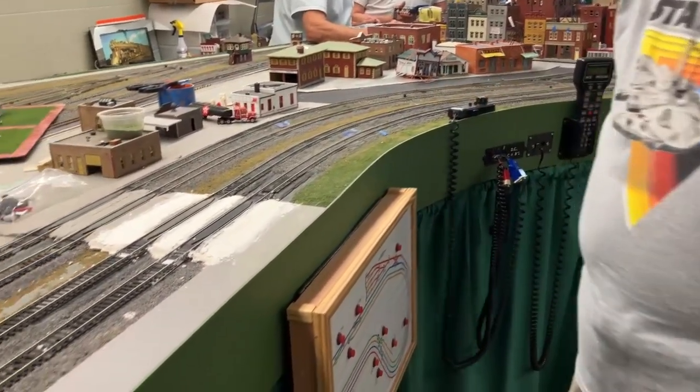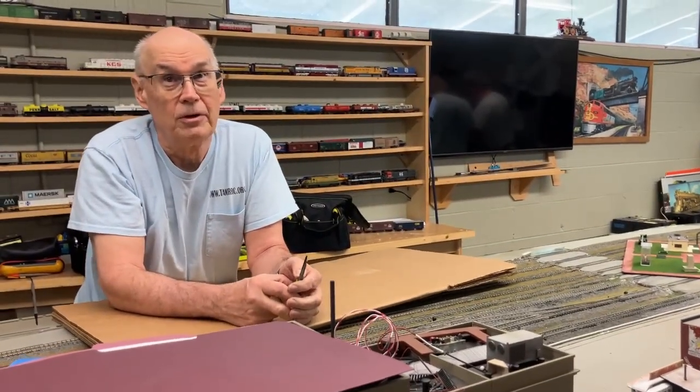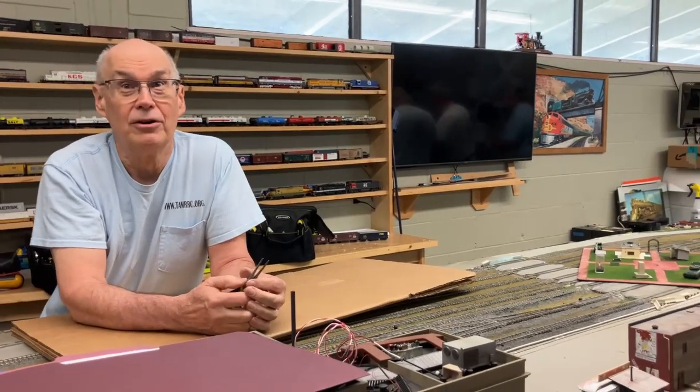The DCC is NCE and JMRI, so you can run it from your phone. The throttle would be on your phone, or tablet, or whatever. Oh, cool. All right. This is great.